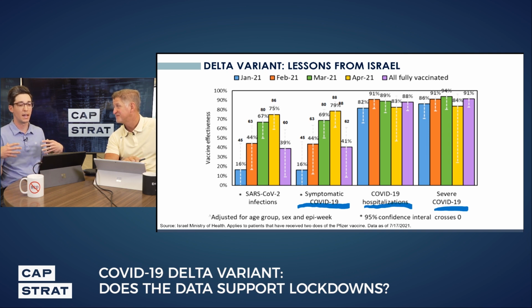Lockdowns were a very blunt policy tool that had to be used in the absence of a vaccine to prevent overwhelming the healthcare system. And you're basically telling me Delta is not going to overwhelm the healthcare system because if you're vaccinated, the likelihood is low that you're going to end up in the hospital with COVID-19. So these are all the factors. This is why this discussion is becoming so nuanced. This is why if you're worried about lockdowns, there's something here to support it. If you're worried about mask mandates, et cetera.